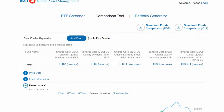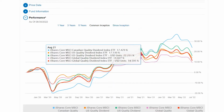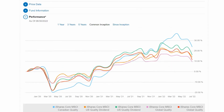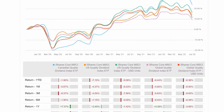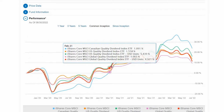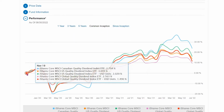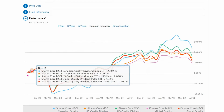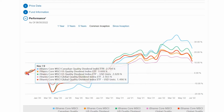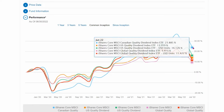If you look at the past performance of these funds, we have 2 views we use here. One is shown by the graph chart, and the other one is in tabular format. But let's take a look first at the graph that we have here. As you notice, if we pick the common inception date, it goes back to around October or November of 2019. Since then, the best overall return belongs to XDIV with a cumulative return since November of 2019 of around 24%.